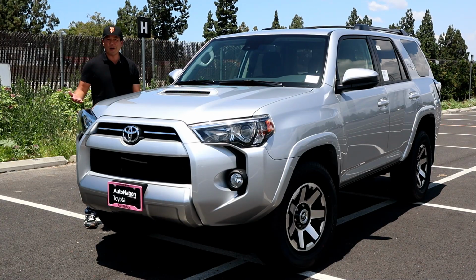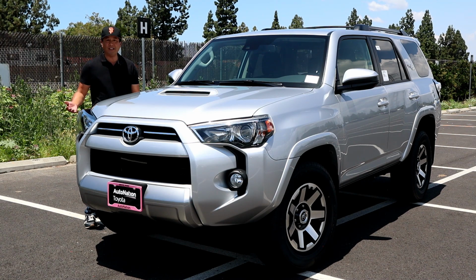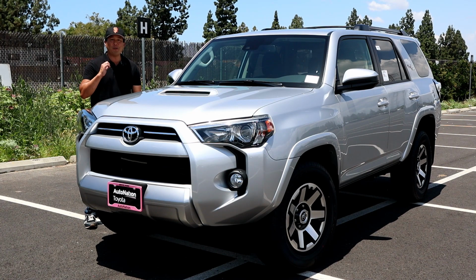So there you go, one of the best-selling off-road SUVs on the road today, the Toyota 4Runner TRD Off Road.